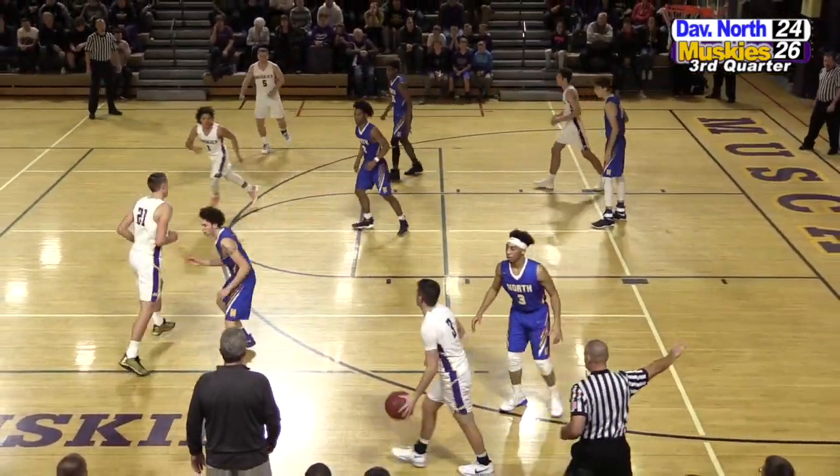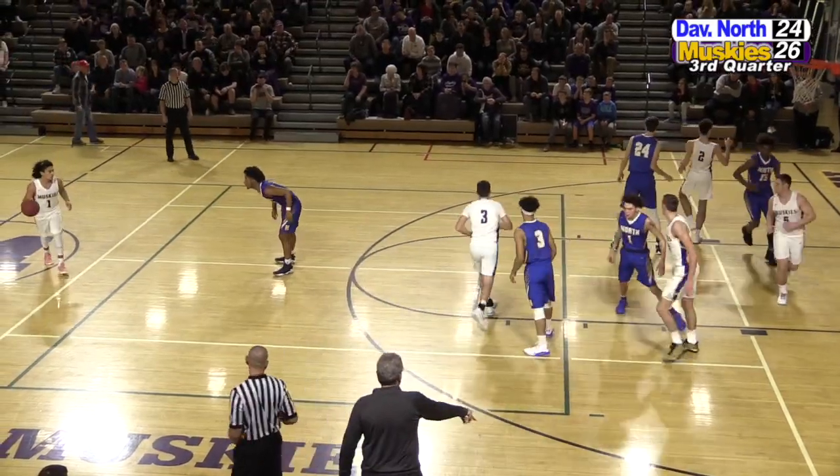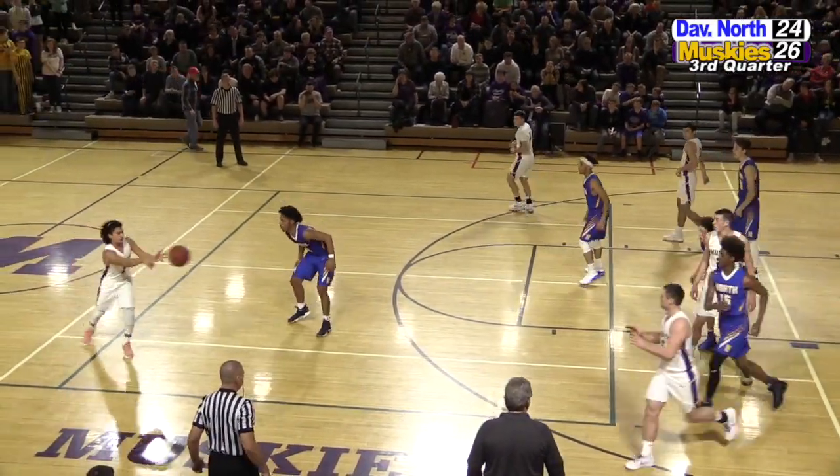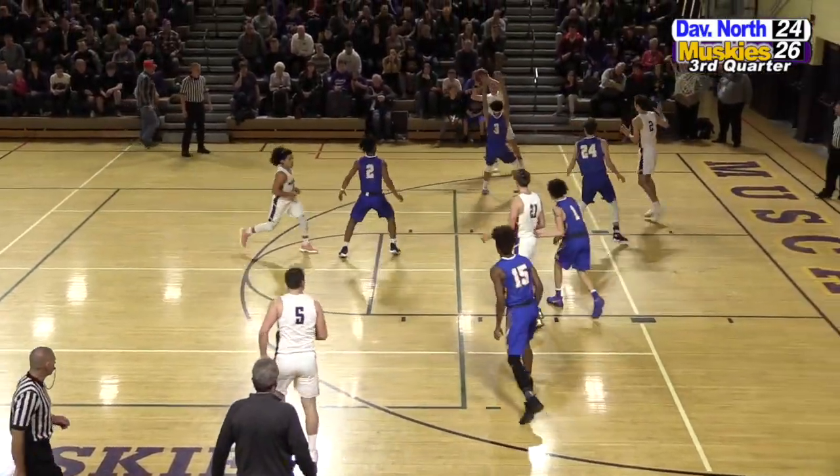Hutton in the corner. Shot fake. He'll dribble it back out to Melendez. Melendez will set up the offense from the top of the key. Wilmington on Melendez on the floor for Muscatine: Falk, Melendez, Hutton, Hahn, and Wieskamp.